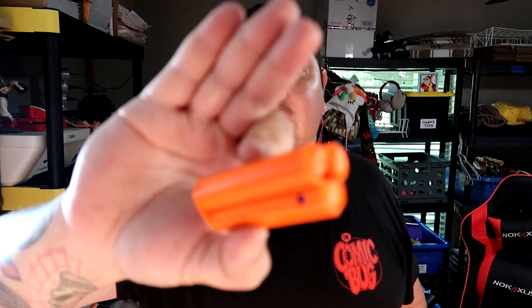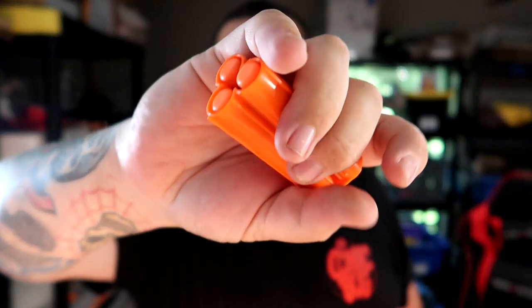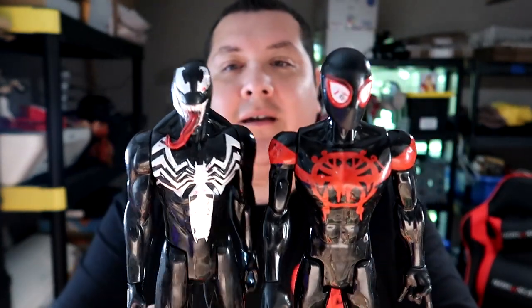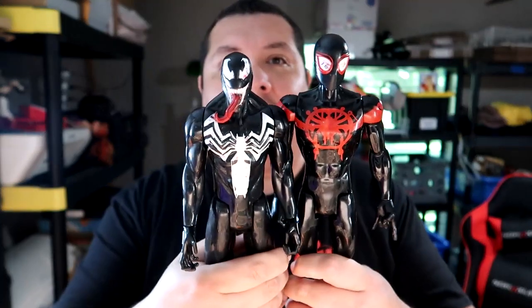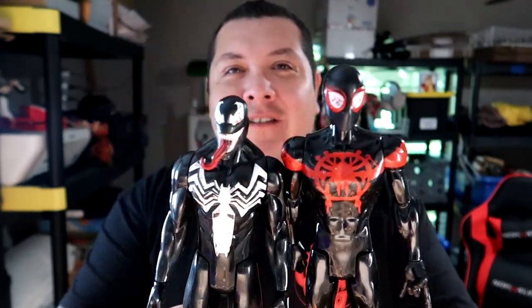These are always sought after because people need them. See if we get you a better look here. There you go. And it has three darts in it, so that's cool. Got two of these big, what are they, 11-inch, 12-inch figures here. Got a Wolverine. I don't know why I didn't. Venom and Spider-Man's Miles Morales action. This Venom's tore up.